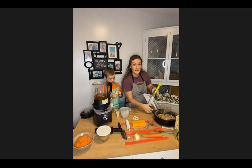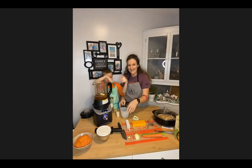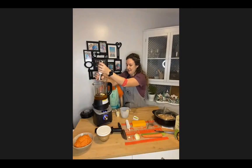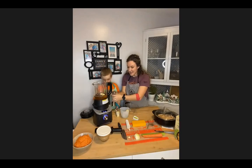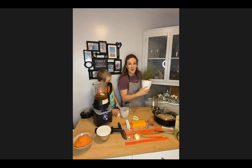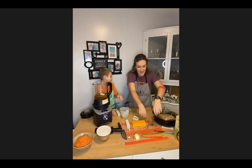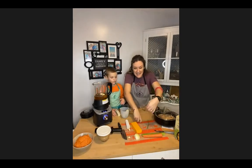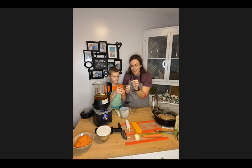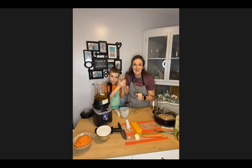I'm going to put this in the blender. And then we need salt. So let me do the salt. And fresh thyme. I actually have a fresh thyme plant. I'm not a real big green thumb, but I keep this on top of my counter by my sink so that I can have some fresh thyme, and I have a sage plant, and I was able to use our herb stripper for the fresh thyme to get that stripped down into the little easy read measuring cup.